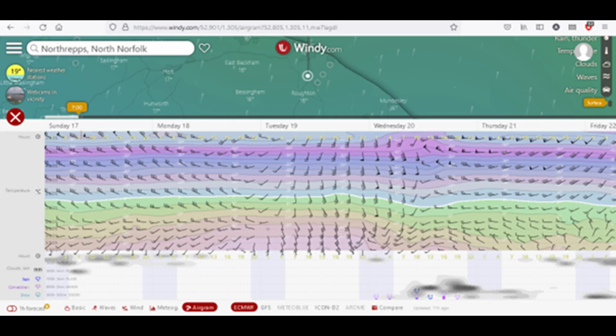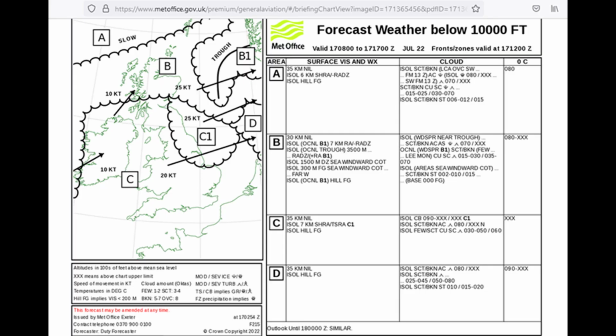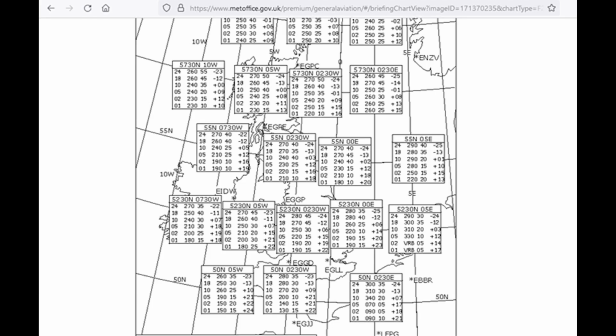So looking at the weather side of life, I use the Windy app, and I use that in the Aerogram system because on the Aerogram system you get cloud bases and winds at different altitudes. I also double check that in the morning before the flight with the 215, which sort of gives an area view, and the 214.